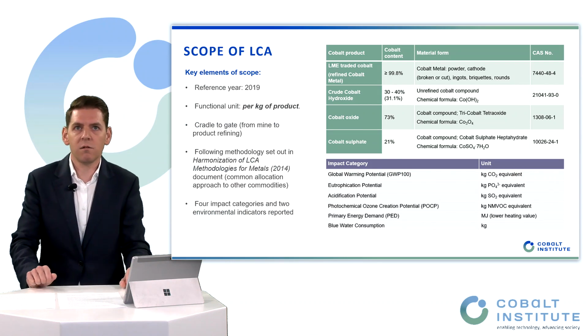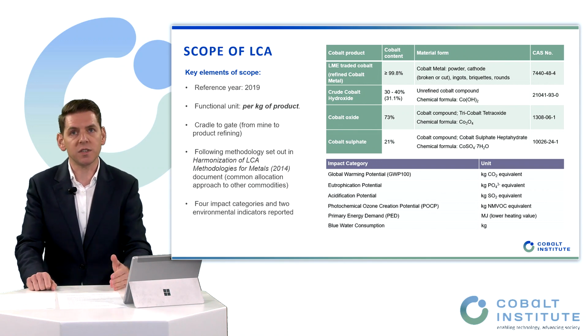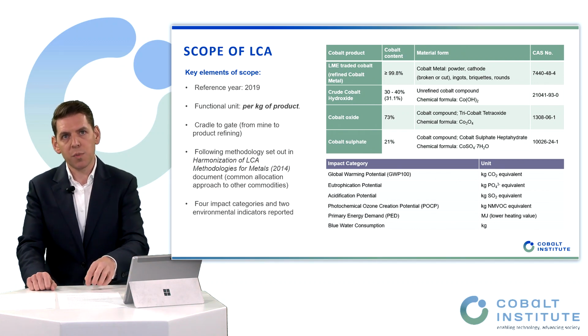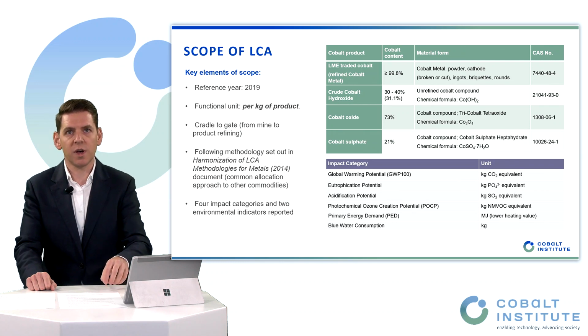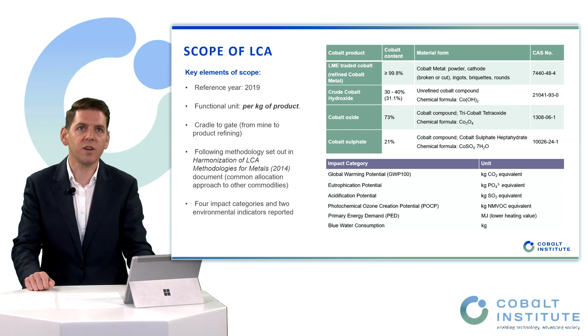So on to our current LCA. Some key elements here. So the reference year now is 2019, and we started production of this in early 2020. The functional unit is per kilogram of product. So it's the impact per kilogram of the four products now that we have here.